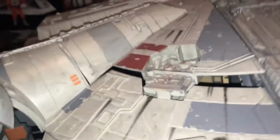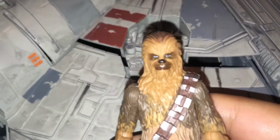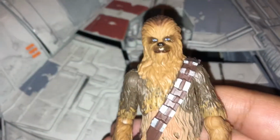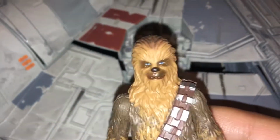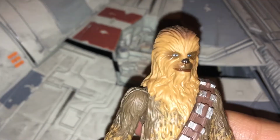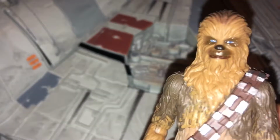So yeah, let me move on to the figure that we got in this. So that would be Chewbacca. Now I hear that this Chewbacca, the whole body is the normal vintage one that they always use, but apparently the head sculpt is the Force Link one from The Last Jedi. I mean, I don't have that figure. It's definitely not the same as the Solo, A Star Wars Story one, which I do have. So yeah, you can see that.